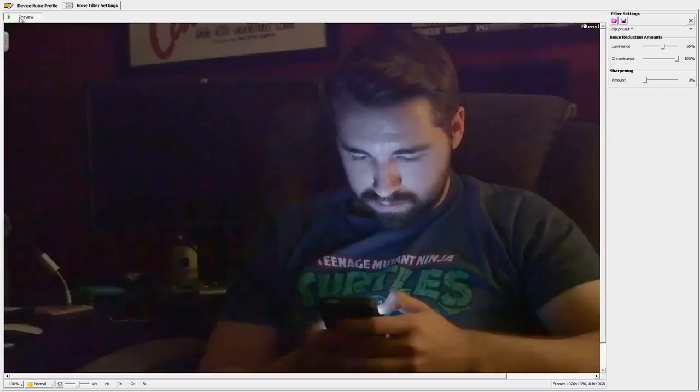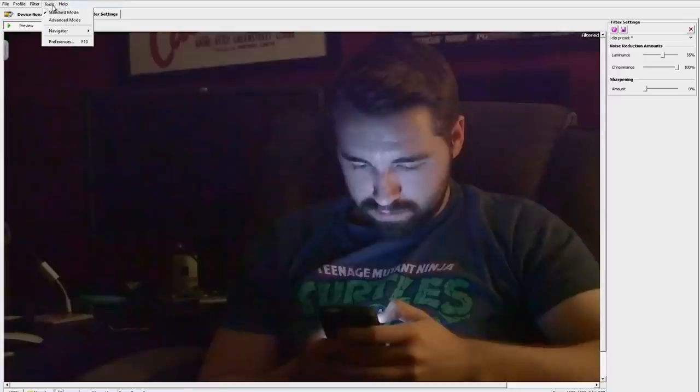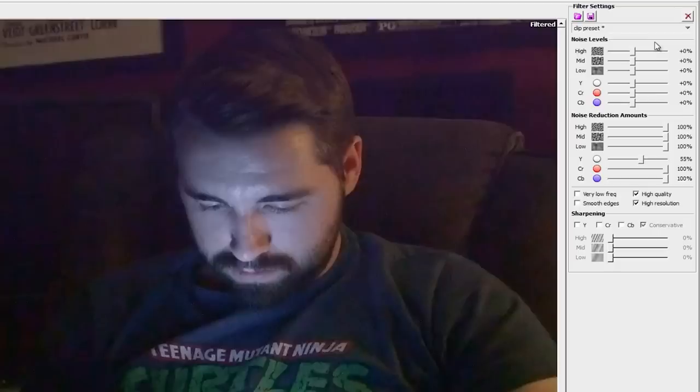And now if I toggle the whole thing off and then back on, you see how much this is doing for our image right off the bat. But, and this is where Neat Video sort of wins, you can get in and really dial in your settings a lot further by going to Tools and switching to Advanced Mode. In here, you get a lot more options.